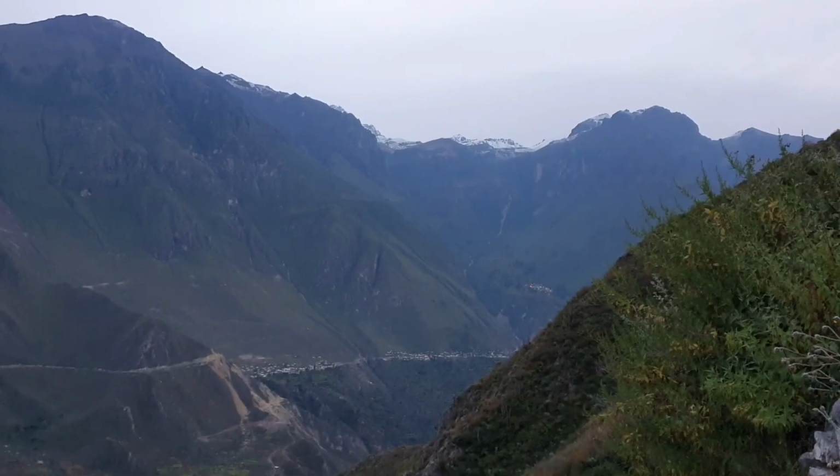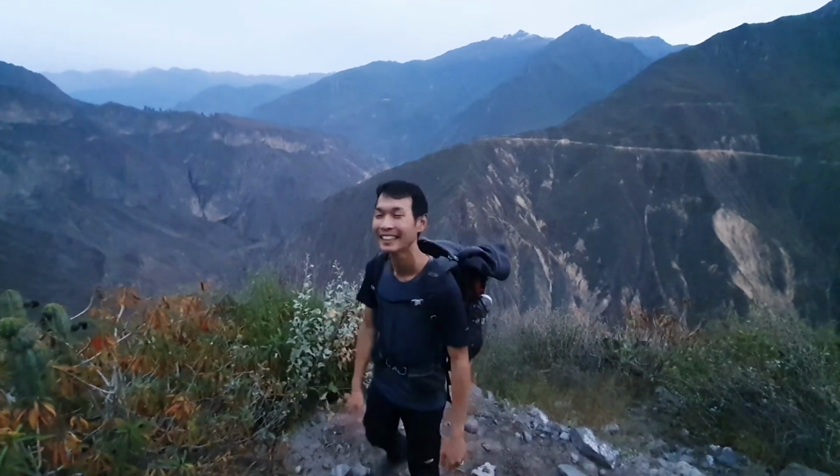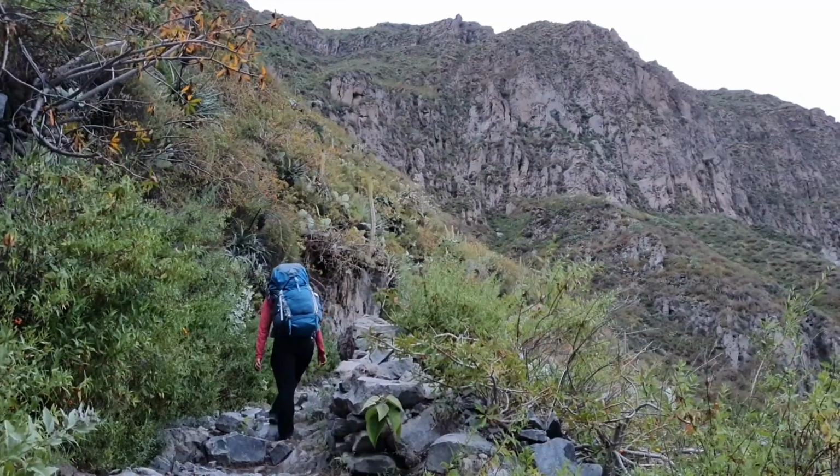We've walked for 2 hours in the dark and we're already more than halfway to Cabanaconde, and it starts to get lighter and we can see the beautiful view around us. We did it! We completed the climb. It was a never-ending 3 hours of non-stop climbing with an elevation gain of over 1 kilometer, but we made it. And now it's just flat back to Cabanaconde.